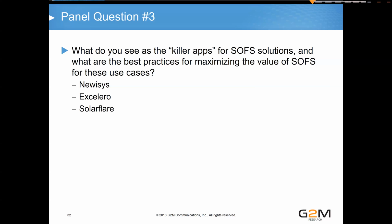Thanks, Mike. Thank you very much, Dan. Josh, obviously you guys are right in the middle of this. What's your kind of view on killer apps, and what do you see your customers actually utilizing scale-out for?